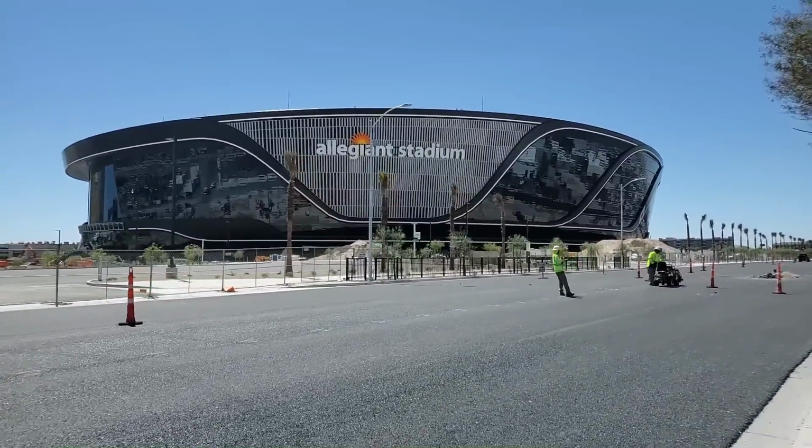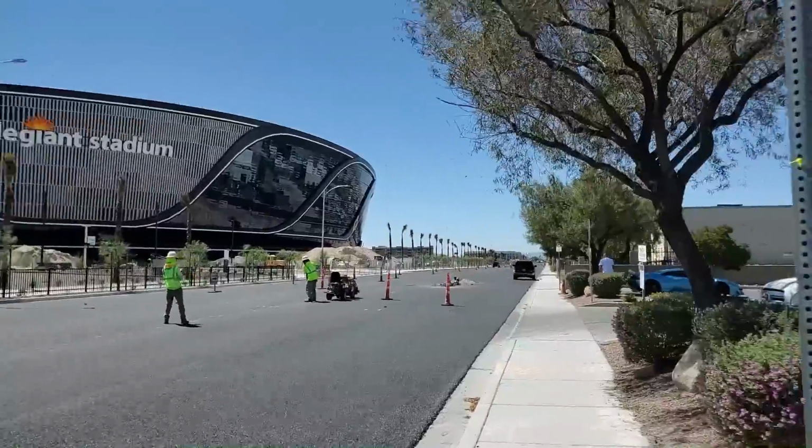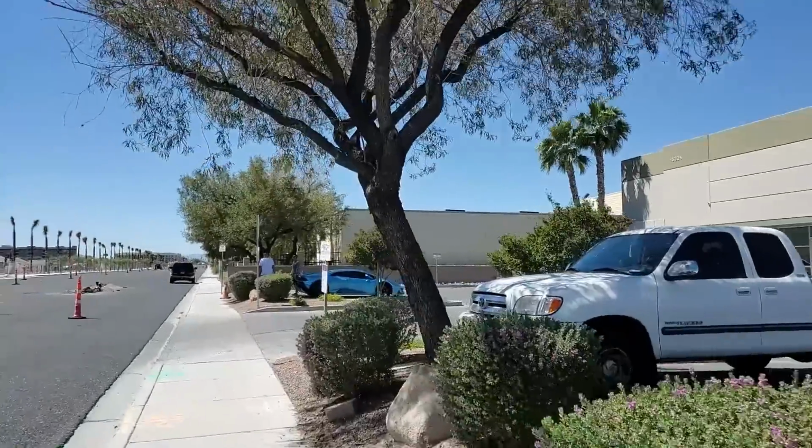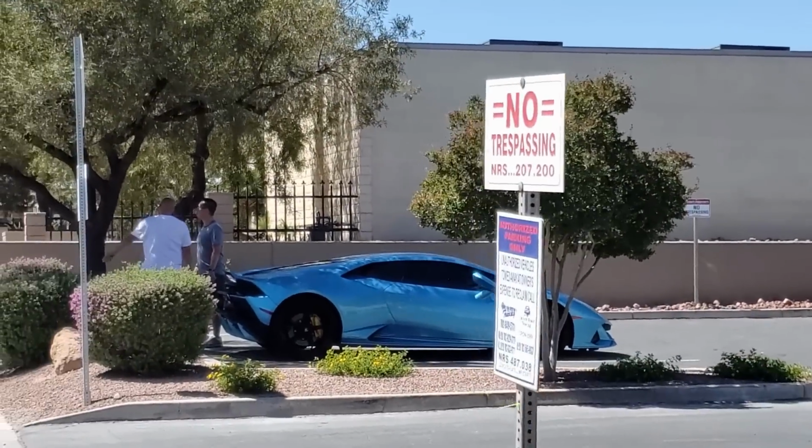Okay, so we're walking down Polaris. We're walking south. See, someone's over there trying to steal my blue Lamborghini. Pretty nice.